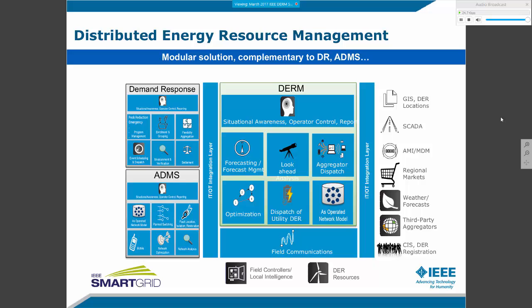Separately, for the ADMS, or the real-time management of the distribution system, that's an advanced technology, again, that may not be deployed everywhere. Where that's available, that should be leveraged. There's an as-operated network model. There may be switching information and power systems analysis applications that can be leveraged. But again, we should be able to derive some benefit from a DERM system even without an ADMS system. So you can see from this diagram here, there's an IT-OT integration layer separating that from the DERM solution.